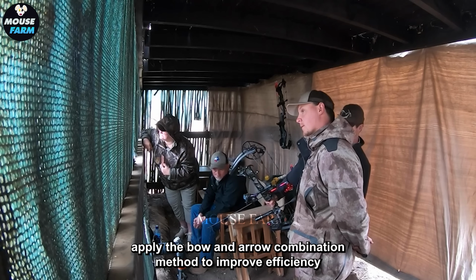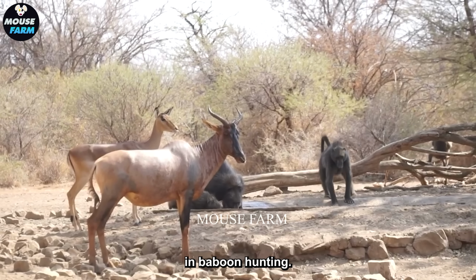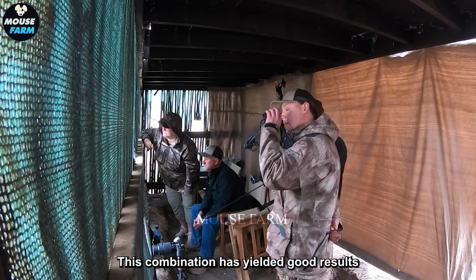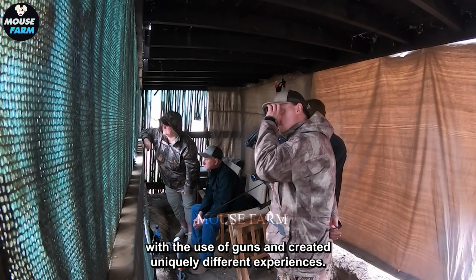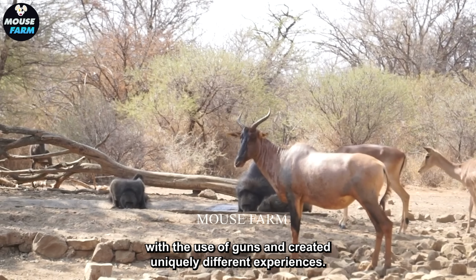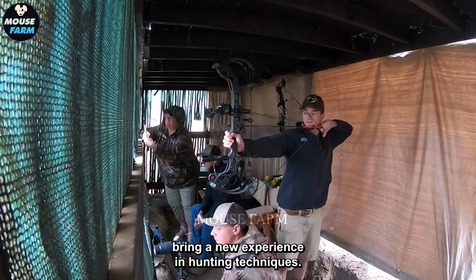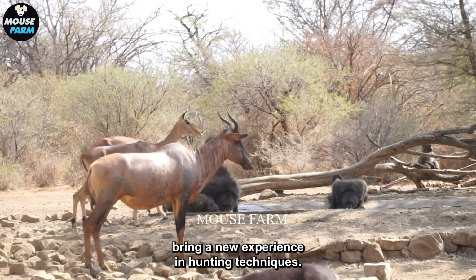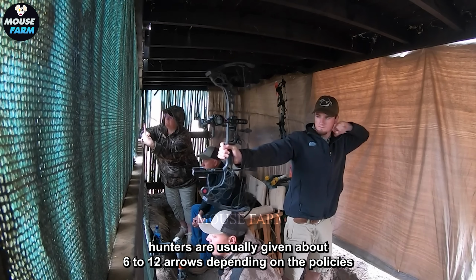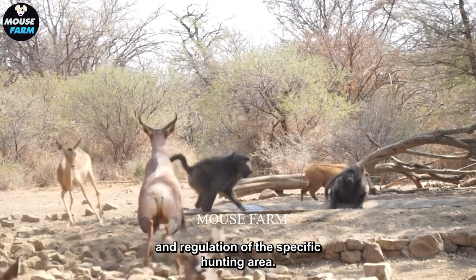Many hunters today apply the bow and arrow combination method to improve efficiency in baboon hunting. This combination has yielded good results with the use of guns and created uniquely different experiences. Using a bow and arrow will bring a new experience in hunting techniques. Each hunt, hunters are usually given about 6 to 12 arrows, depending on the policies and regulations of the specific hunting area.